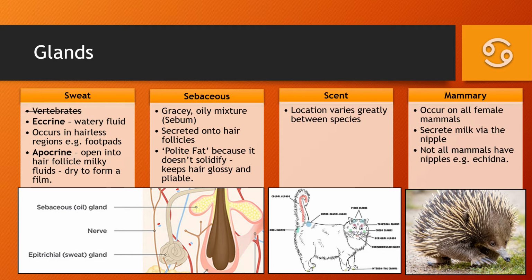The sebaceous gland secretes a greasy, oily mixture called sebum onto hair follicles. Strangely enough, it's known as polite fat because it doesn't go rancid and instead keeps your hair glossy and pliable.